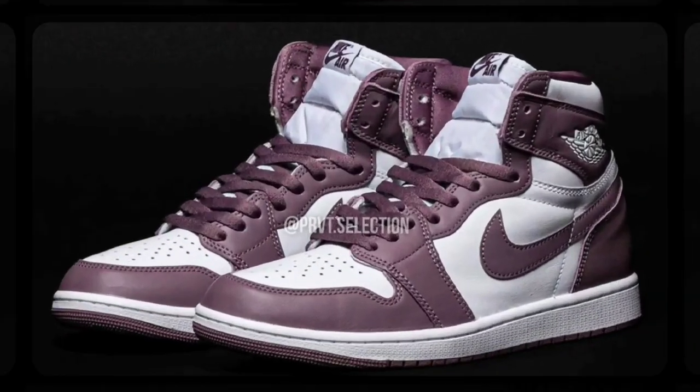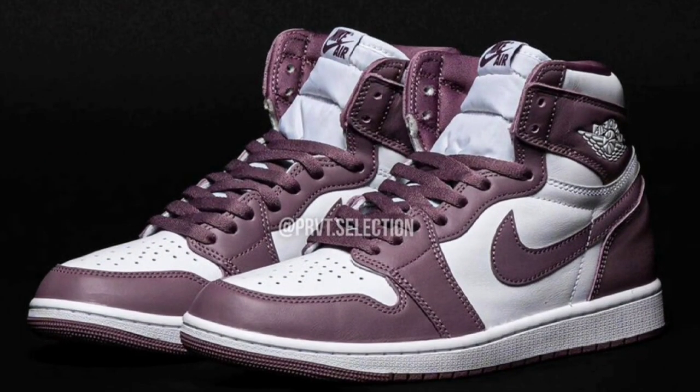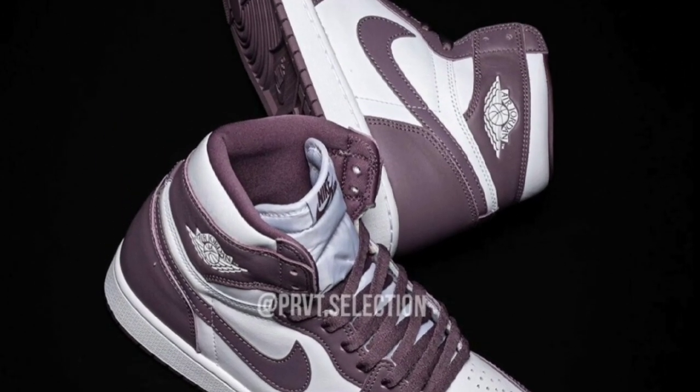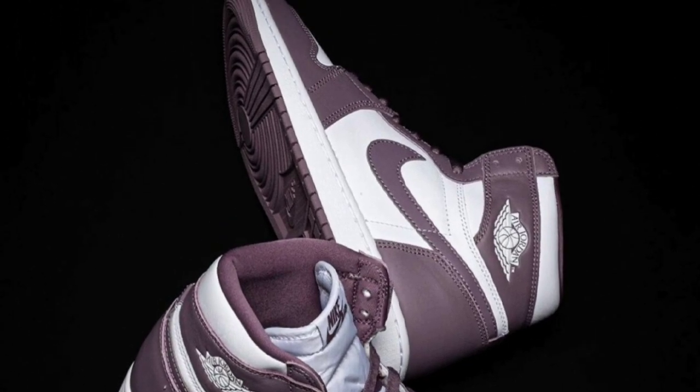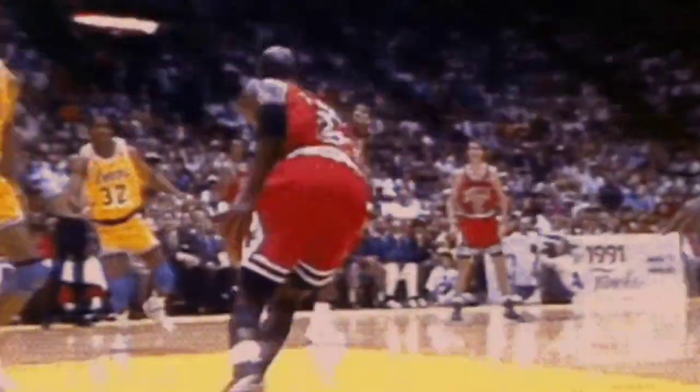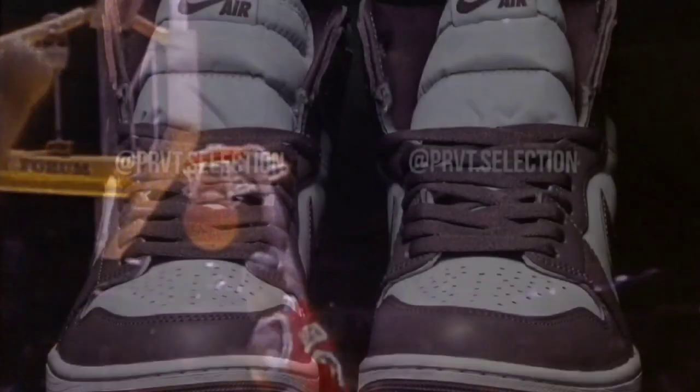Next up, we got a unique colorway of the Air Jordan 1 High OG. This is the Mauve colorway, dropping October 14th for a retail price of $180. These come in a white and Sky J Mauve colorway, and Sky J Mauve is a new color scheme to me. Looks like a mix between purple, lavender. Let me know what you guys think about these.